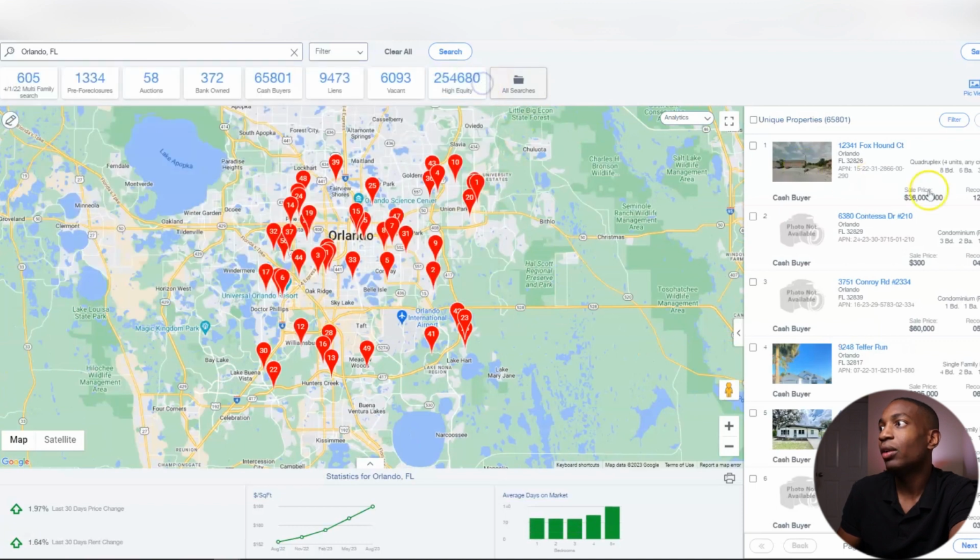Boom. And then right here, you have 65,801. Now, I don't know the criteria around this. Maybe they're just looking at properties that are 100% owned, but not necessarily bought for cash at the moment, because that's a large number. Even then, there are a good amount of properties that are bought cash by regular people. They can drop $500,000 on their primary residency. So there are regular retail buyers like that, and you're not necessarily looking for those type of buyers, because you're looking for an investor. You're looking to assign your property over to a cash buyer so you can make money.